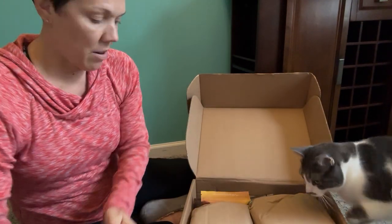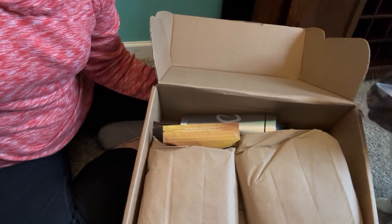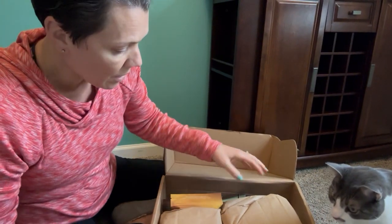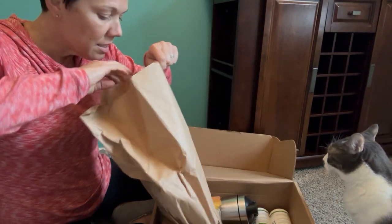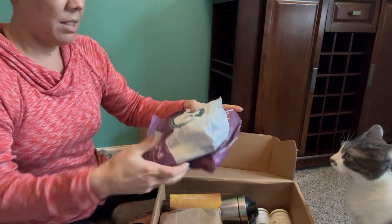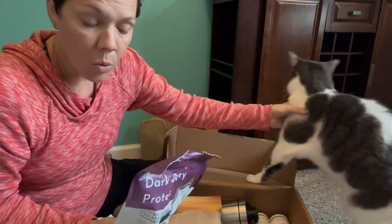I'm gonna save this part for after, but look how nicely packaged this is. So this is the Ultimate Lifestyle Transformation, and it's in a couple different packages here to protect it during shipping. So we've got some shakes here. Okay. So this is the dark berry protein. All right. So this one is really good for collagen support.